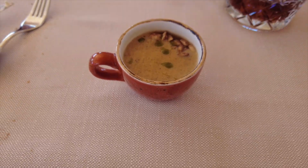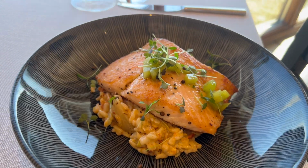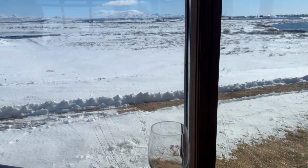It was time for lunch, and I headed to lunch with the group that I'd be exploring the south coast of Iceland with. I was so excited to get exploring, but first it was time to eat.